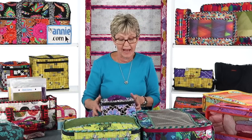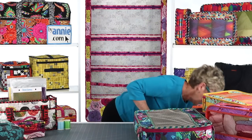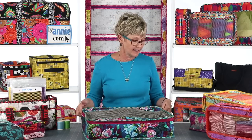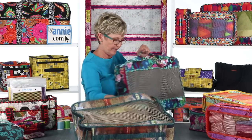All right, let's talk next a little bit about the supplies that you need to make a Pack It In. And we're going to get this off the table and we'll just leave this one here. So first of all, fabrics. As the video showed you, the pattern calls for three fabrics. A main fabric that's used for the exterior of the case. Let's dig up one that doesn't have anything in it, because then you can see the fabrics more easily.